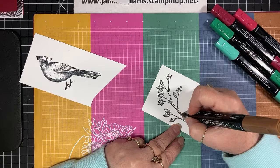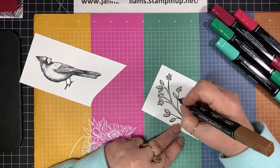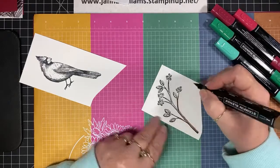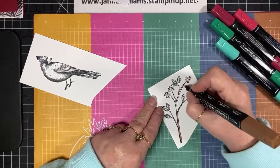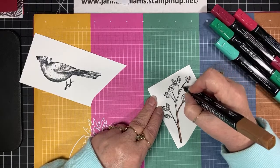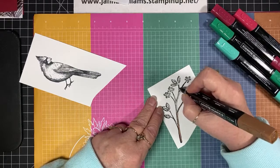And I'm sorry, I get quiet when I color. I get too focused in what I'm doing, but I'll try not to be too quiet, because then you might go to sleep on me.